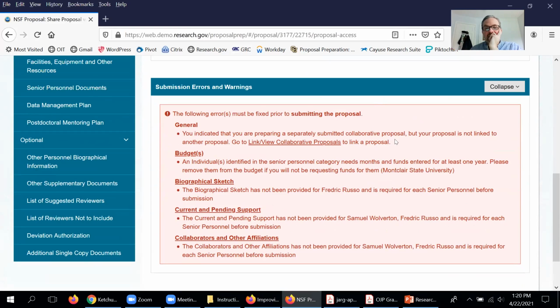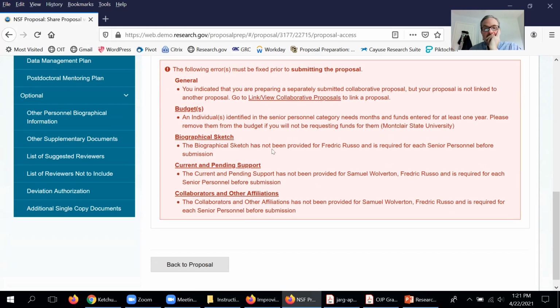So here it's noting that the institution we're collaborating with hasn't linked their proposal yet. Ted, I did not put in any time for him. And we also don't have biosketches for Ted or current pending or collaborators and other affiliations.